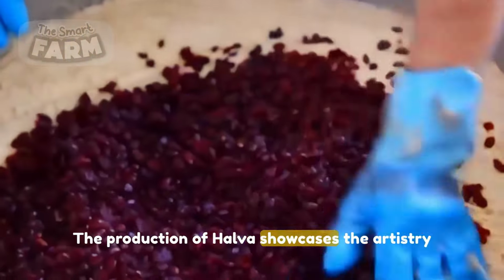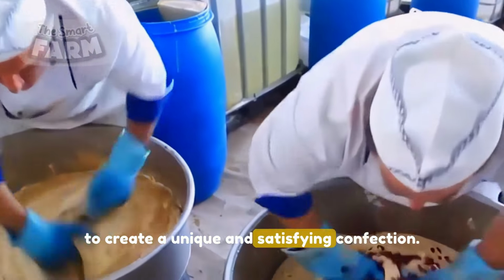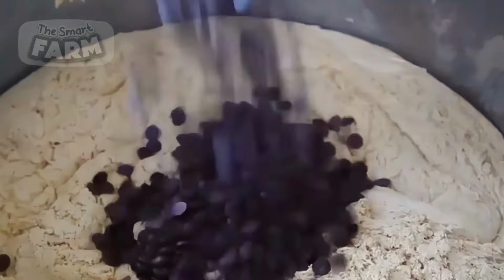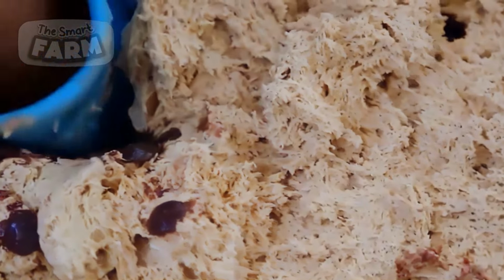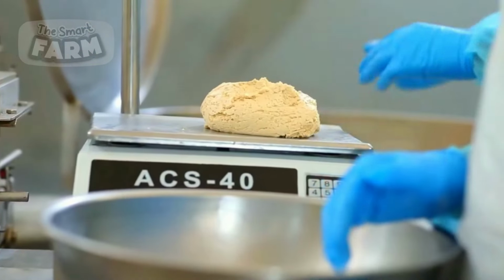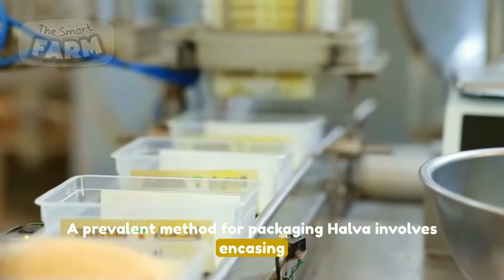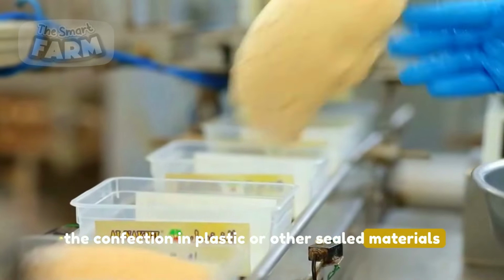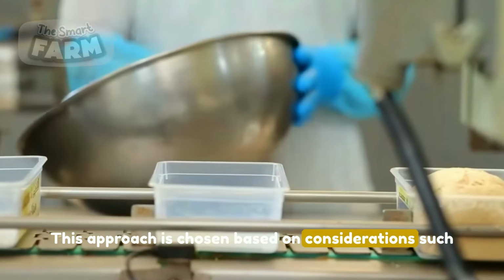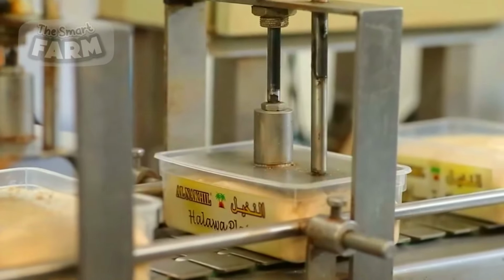The production of halva showcases the artistry of combining sesame seeds with sweet elements to create a unique and satisfying confection. A prevalent method for packaging halva involves encasing the confection in plastic or other sealed materials, catering to both retail and bulk distribution. This approach is chosen based on considerations such as consumer preferences, the target market, and the specific type of halva being produced.